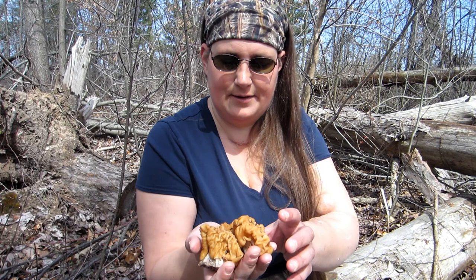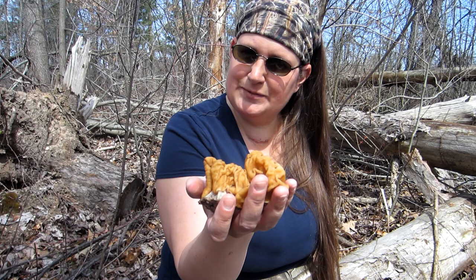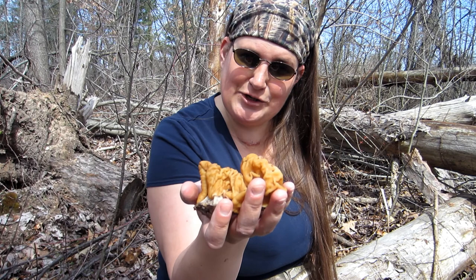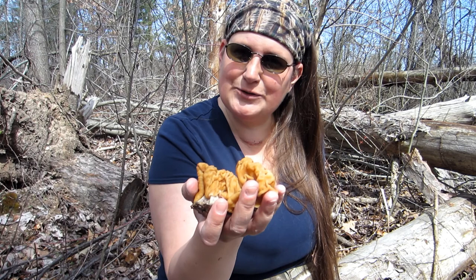Gyromitra korfii. Now, these are the Gyromitra gigas, but because I'm east of the Rockies, these are considered the Gyromitra korfii, and west of the Rockies, these are the Gyromitra montana. Of course, these are all around the world, but the korfii is the term for east of the Rockies. These are also known as beefsteaks. That's what we call them around here in Michigan.